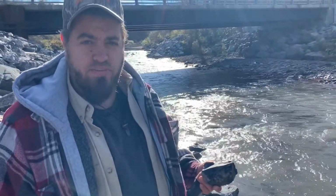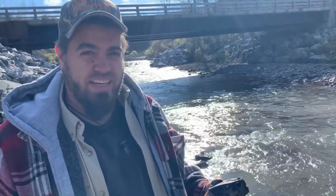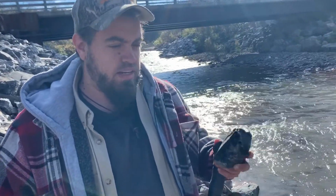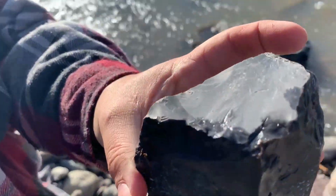I have some acid reflux. Coffee did it. Okay, so I'm going to take these and I'm going to head out and keep exploring and see what other different kinds of flint and chert I could find. Different colors, different material.